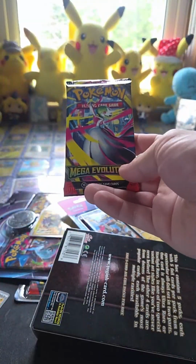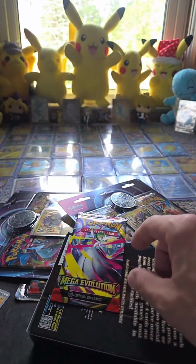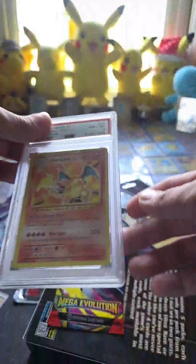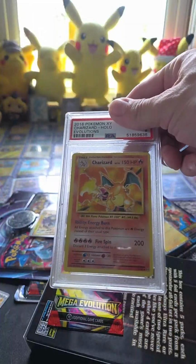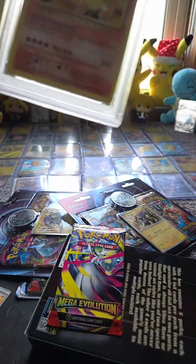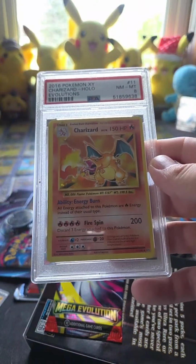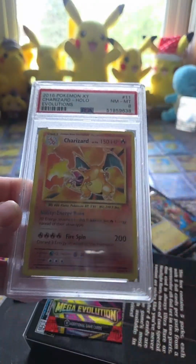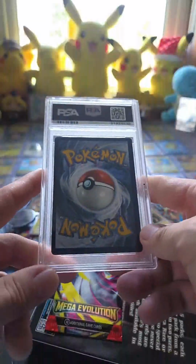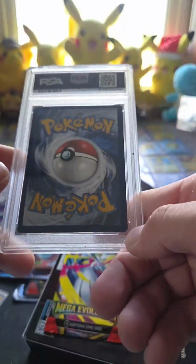Mega Evolution's next. Throw that here for a minute. So this card here is a Charizard holographic. It is a PSA 8 that is off center. I don't really show this card too often, considering I had a perfectly centered copy I sold for 80 bucks. So this card particularly makes me very salty. I bought it for maybe 100 bucks. It was during the huge hype period, but you can tell the top is very off center to the left and right.